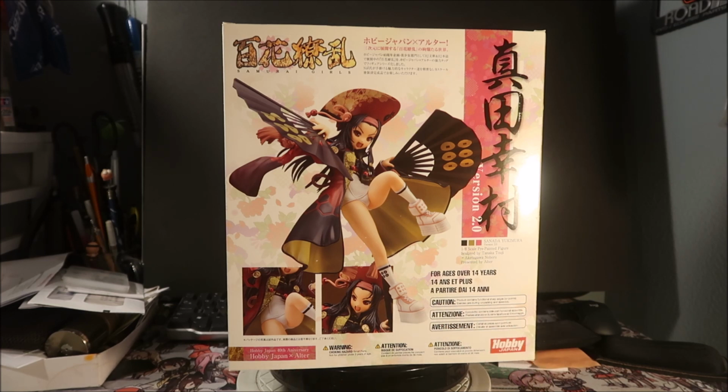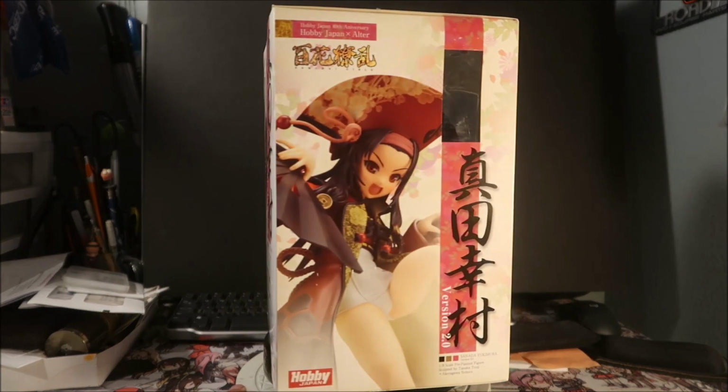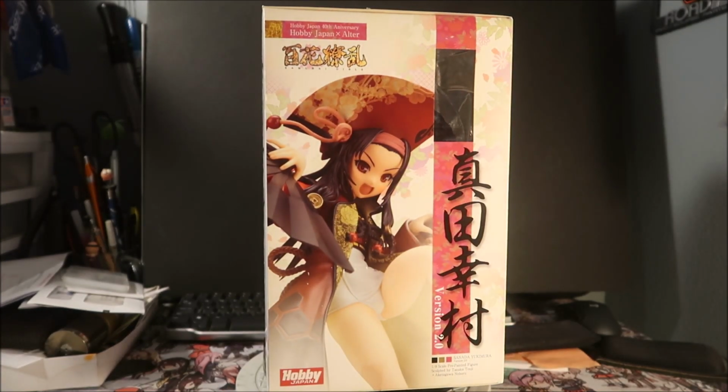Some figures only have Japanese if you import them. Pretty much all the same info from the front. And here's this side, pretty much the same as the other side, but flipped. You still have the small little window there that kind of doesn't do anything.